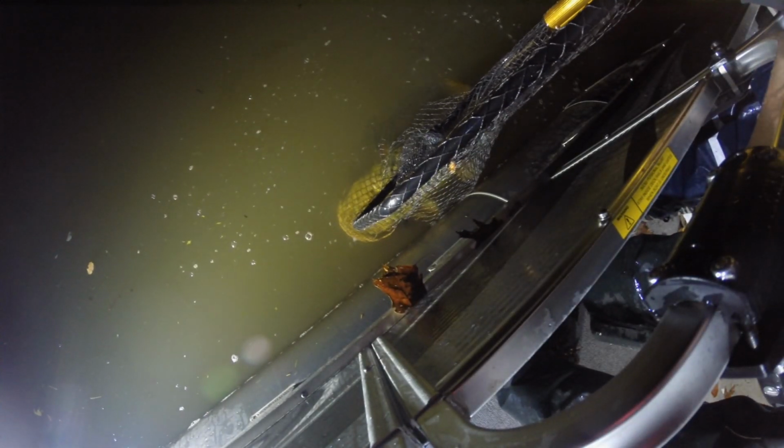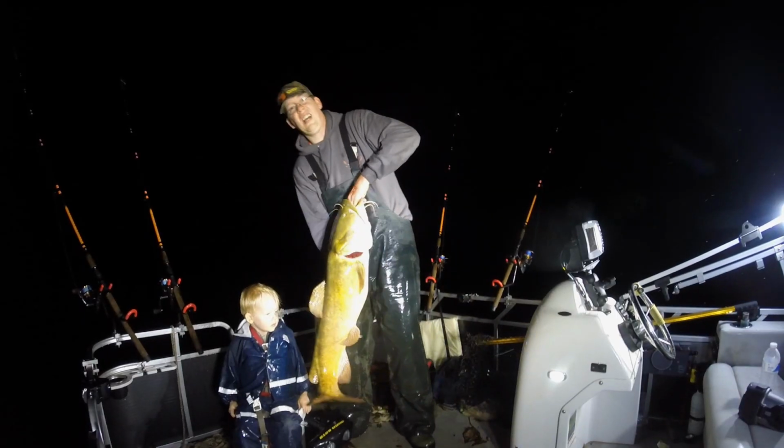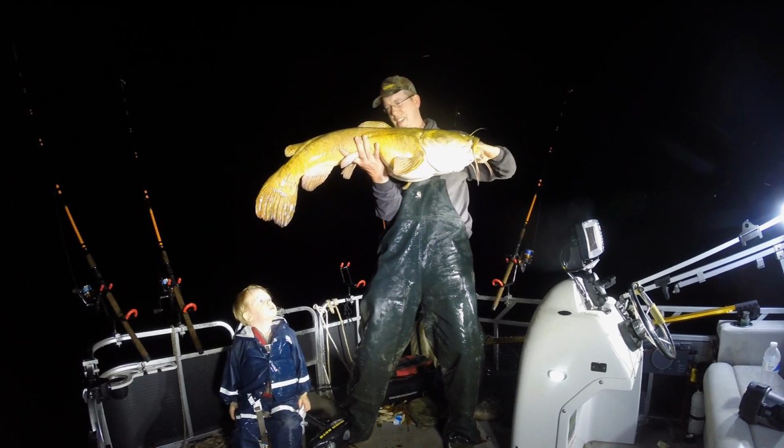So I put it in the water, and after all that fighting and everything, we let him sit in the water and rest and catch his breath for a few minutes before we pulled him out and weighed him and took some pictures and then got him back in the water. This beautiful flathead topped the scale at 35 pounds.